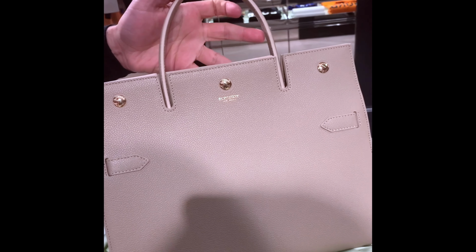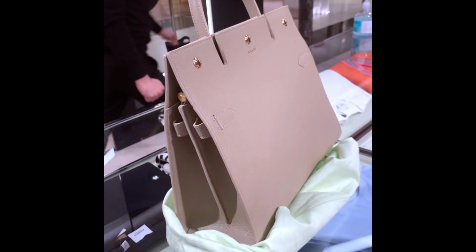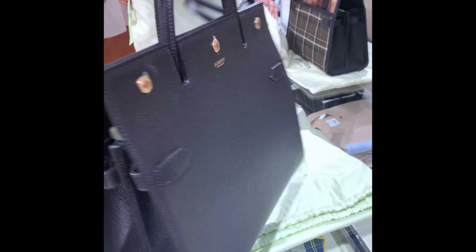And then looking at this bag, they look good. Like it.